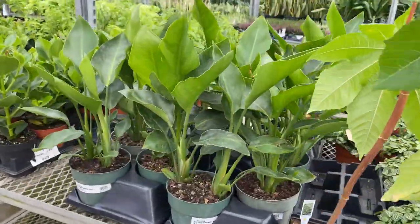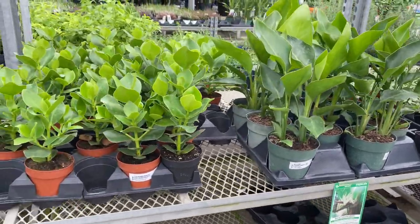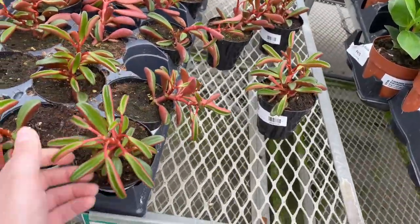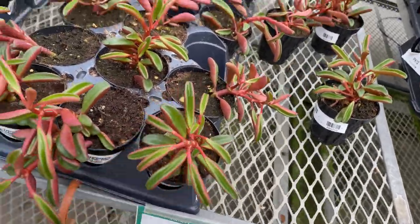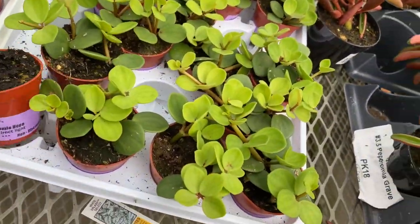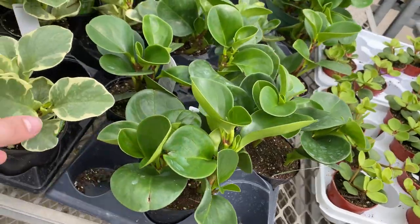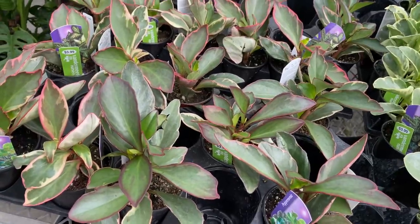Then some Strelitzia for $29. Clusia. Peperomia Ruby Glow. Those are cool. They have a really cool texture. They feel like gummy. Peperomia Hope. These little guys are $9.99. And then last but not least, we've got some Peperomia obtusifolia, variegated, non-variegated, and Peperomia Ginny.